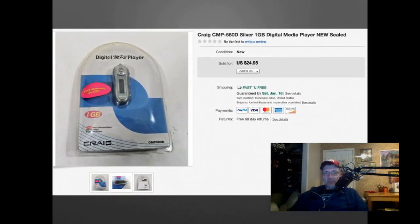Ooh, a really old school MP3 player. Digital MP3 player by Craig. 1 gigabyte. How much music can you get on 1 gigabyte anymore? 1.5 songs? Maybe? Half a song? Probably. This is the CMP 580D. It was sealed in the package, so I picked it up. I didn't know what it was worth. I just picked it up.